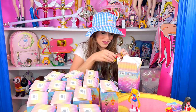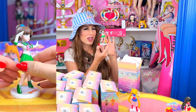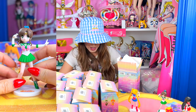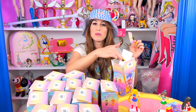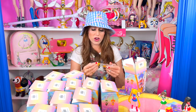Jupiter! My girl! She's cute! The colors on her are pretty vibrant. Love it, love it. This is fun. I accidentally ripped that one. Oh no. Gotta be careful. We got Mercury. I kind of wish I didn't mix them up now. I would love to know what was in my boxes, but there's no way of knowing now.